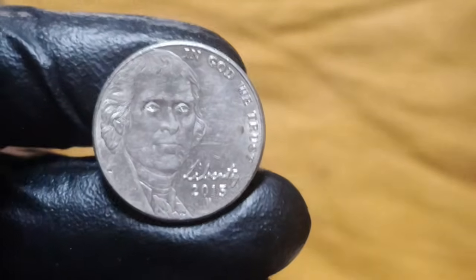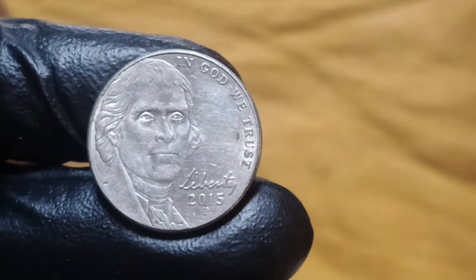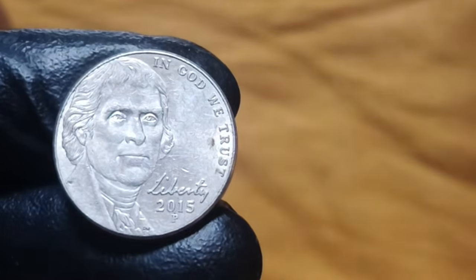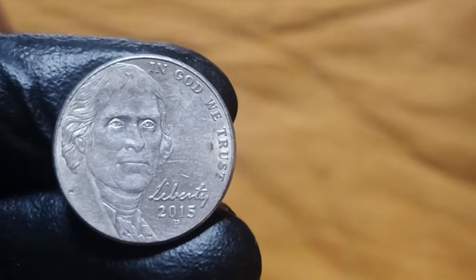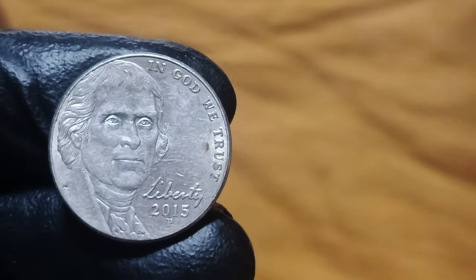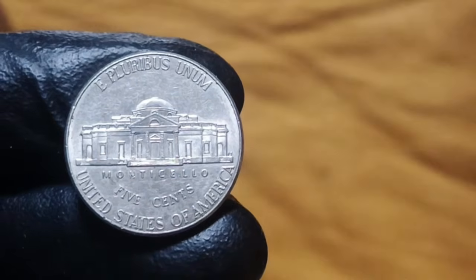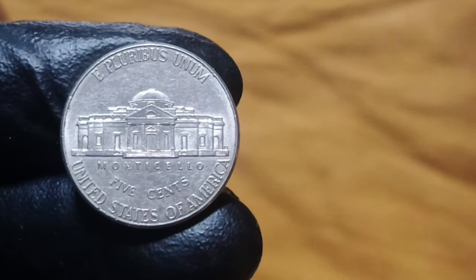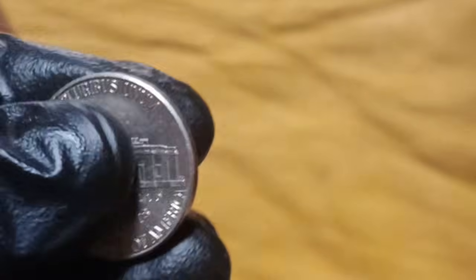To understand why this particular nickel is worth such an incredible fortune, we need to journey back to the Philadelphia Mint in 2015, a facility that has been producing American coins since 1792 and has seen its fair share of minting errors, varieties, and rare occurrences over more than 2 centuries of operation. But what happened with certain 2015 P Jefferson nickels was something that even veteran mint workers and numismatists found absolutely extraordinary.